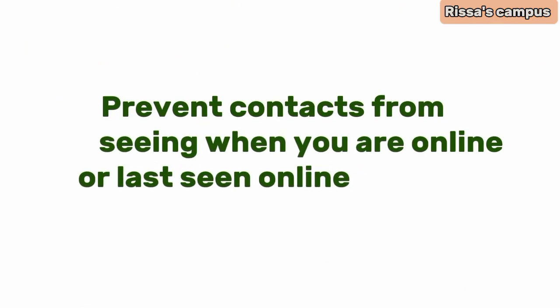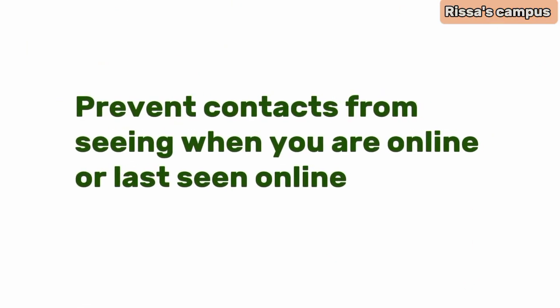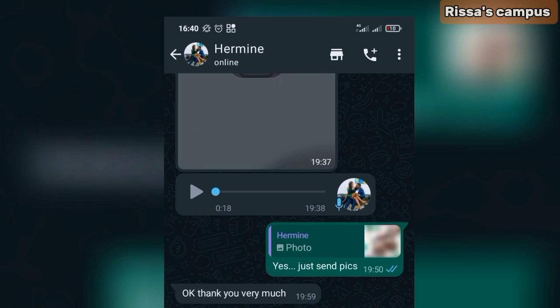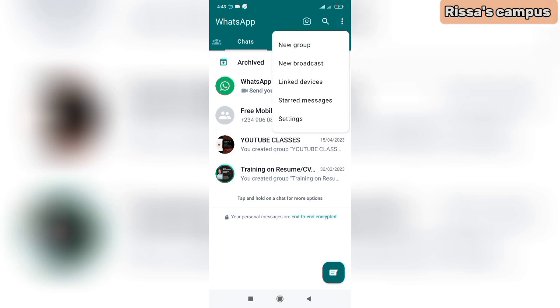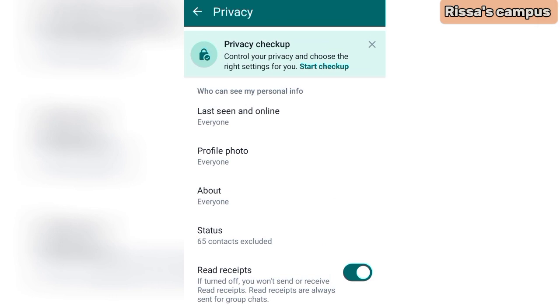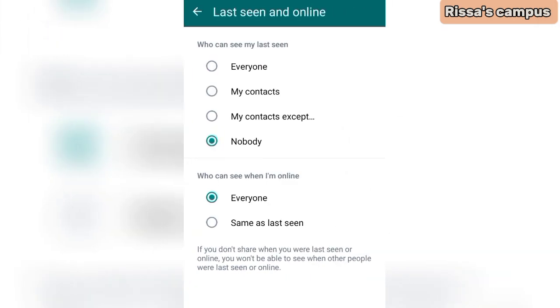Now, if you want to prevent a contact or contacts from seeing when you were online or when you were last seen online on the app, so they don't call you or start asking you for crazy favors, then go to your settings and go to privacy. You're going to see last seen and online. So this is where you can decide who can see when you were online or when you were last seen online.